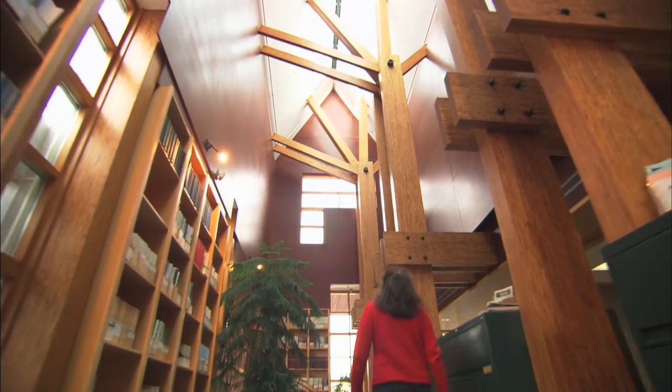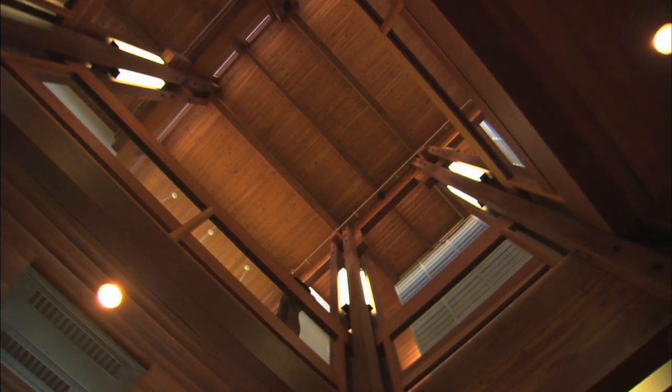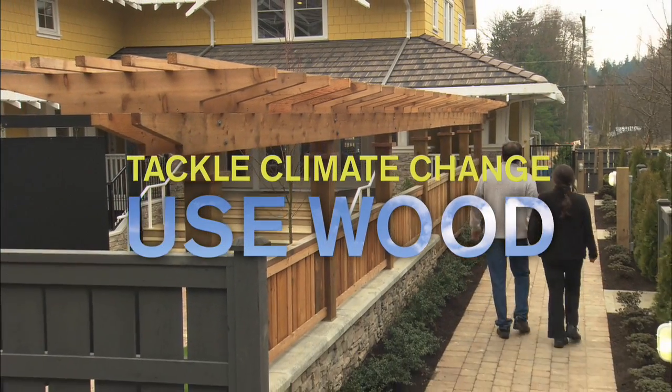As we look for ways to reduce our pressure on the world's environment, using more wood from sustainably managed forests represents an easy, effective answer. Tackle climate change. Use wood.